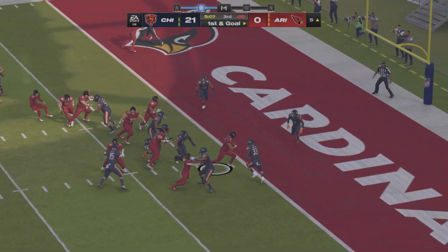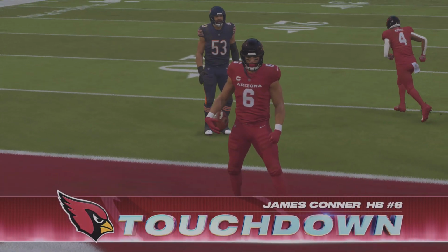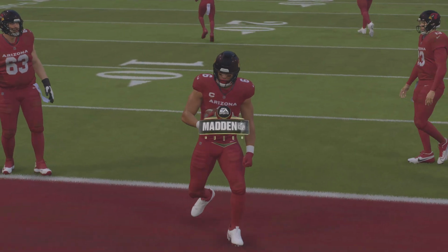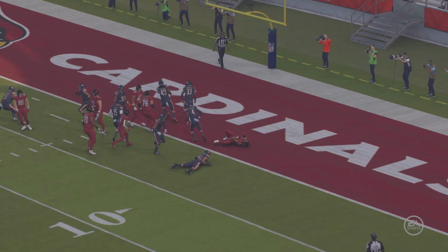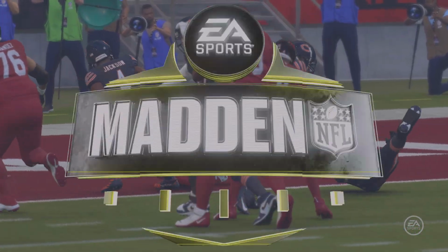They'll run here with Connor. And he is into the end zone. Touchdown, Arizona. James Conner, a 5-yard touchdown run. And the Cardinals are able to cut into this lead as they score on the opening drive of the 2nd half. And that's a step in the right direction.